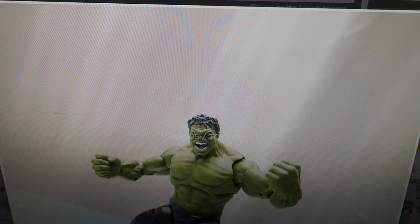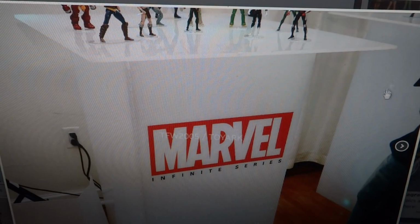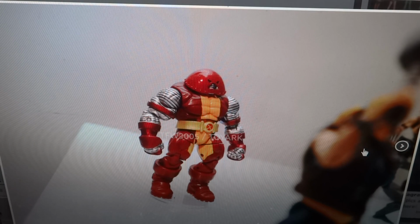The Green Goblin and the Man-Droid for Captain America and Spider-Man were okay, but they weren't anything great because they were just random comic characters and not a movie villain from the movie. So yeah, Marvel Infinite Series, we have 3 3/4-inch Marvel comic figures.